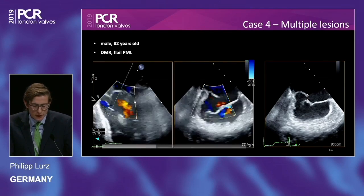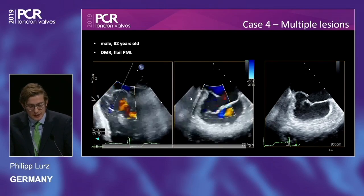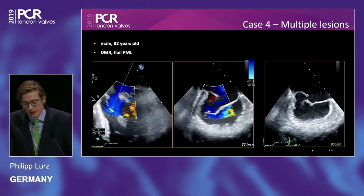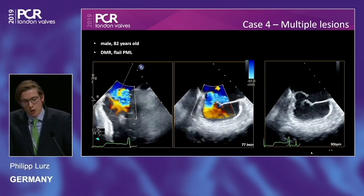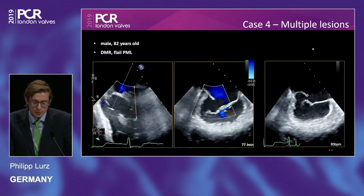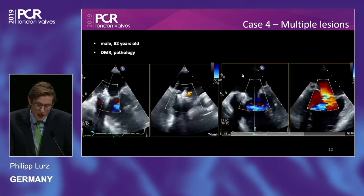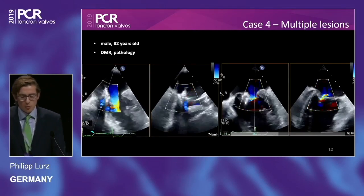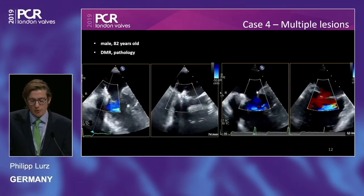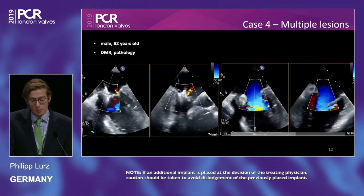The main lesion probably is here in the central part, again, this is a P2 flail, quite an extreme flail. Here you can see the width and the gap. We approached this lesion with a sequential grasping approach. Here you can see what it looks like afterwards. But then after treating this lesion, the more lateral lesion became more apparent, and we did not want to leave that untreated, so we tried to implant a second device.